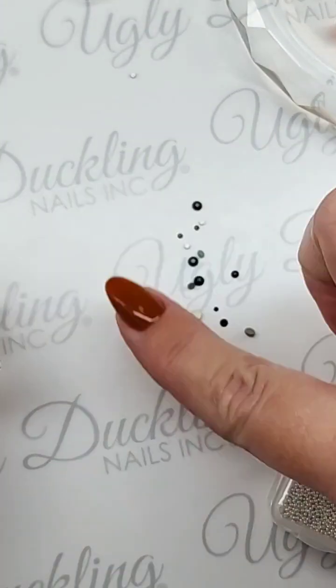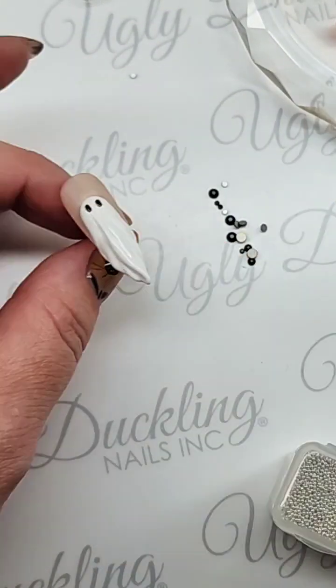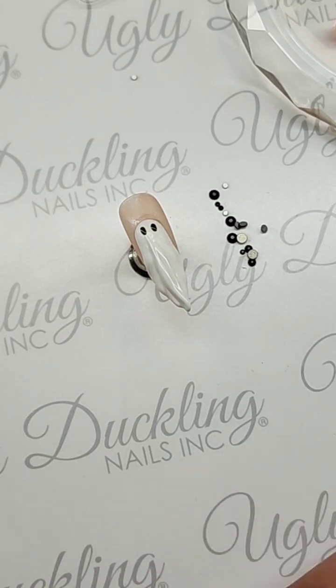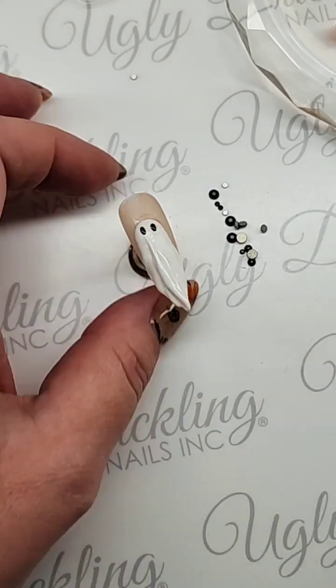That's what's important. So I've scooted back some more of our jet crystals, and I'm going to get my Schtik It and my Blinger. And we're going to go in and we're going to just outline our little ghosty ghost.